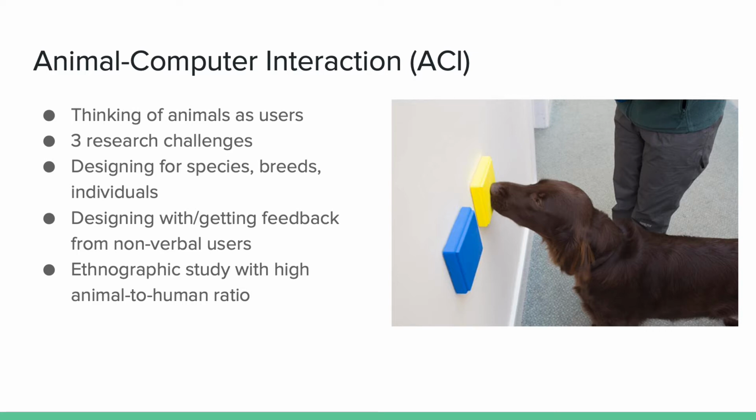Also, when you're designing for these animals, you want to use a participatory design process, but you're trying to get feedback from nonverbal users, which is a challenge. Thirdly, when you're doing an ethnographic study with animals, you're usually depending on human mediators that are very knowledgeable about the individual animals. However, in an environment with a lot of dogs and not as many humans, you can't always do this. Now, the paper doesn't directly answer these research questions. It's just intended as a springboard for discussion of how these challenges could be met.